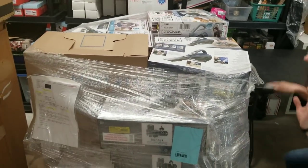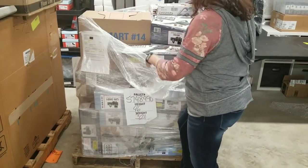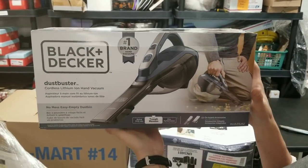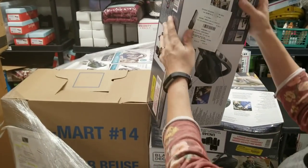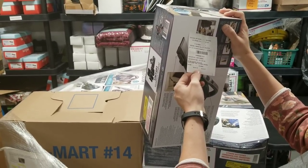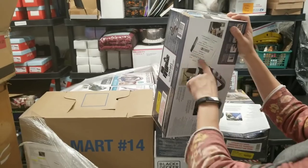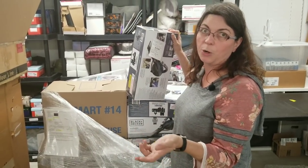Uh-oh. Hold on, I'm not gonna cut anymore. It's still attached a little bit because it's trying to like timber. All right, so we've got a Black & Decker dust buster. So I might wanna keep one of these for the office. Is it totally sealed? It looks like it's been retaped and it says it has return, but it doesn't say why. Just an exchange. Someone exchanged it. Return reason defective. So that's going to clearly tell me that I need to probably test a lot of these. And so I won't be able to sell them brand new. I'll have to sell them open box.